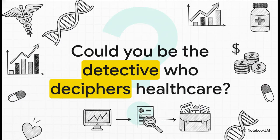So, as we've seen, medical coding is so much more than just numbers and bills. It's this really fascinating world where medicine, data, and finance all intersect. It's a chance to be the one who pieces together the puzzles that keep our entire healthcare system running. So the only question left is, could that be you?